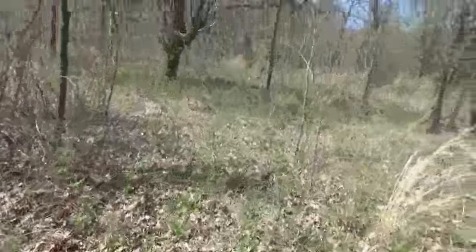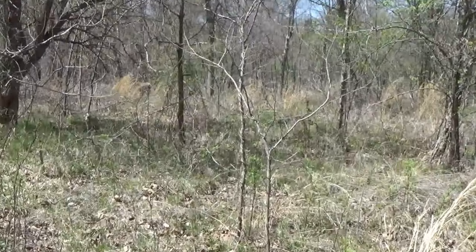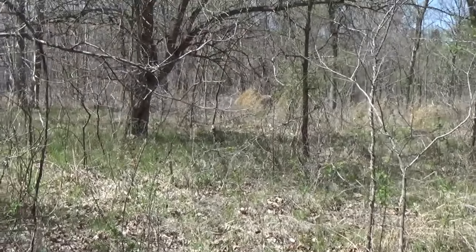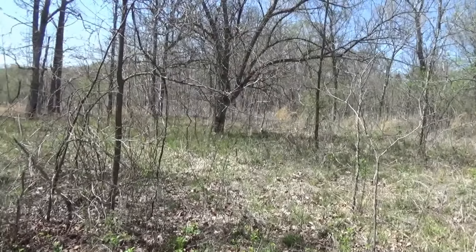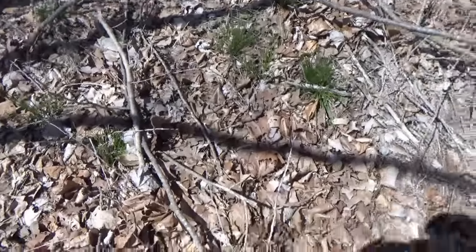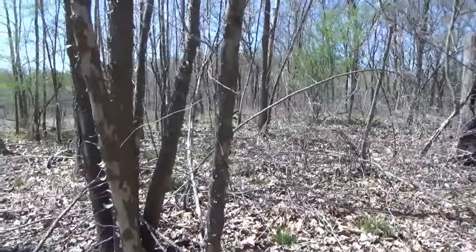I still got a lot of sycamores ahead of me that just seem to be producing patch after patch here. Hopefully that continues. I'm going to have a little bit of lunch here and then get back on it. Alright, here we go again. New patch. Still in sycamores.